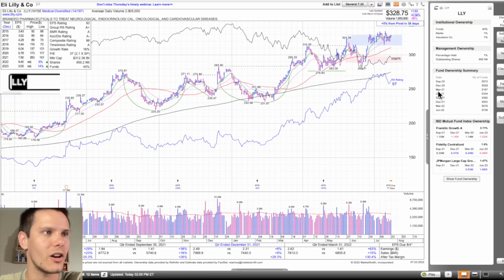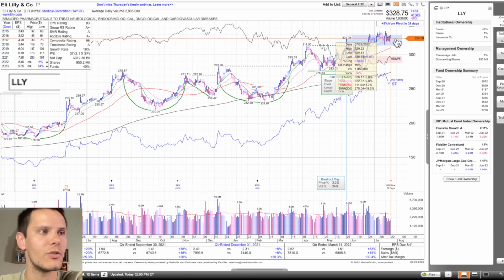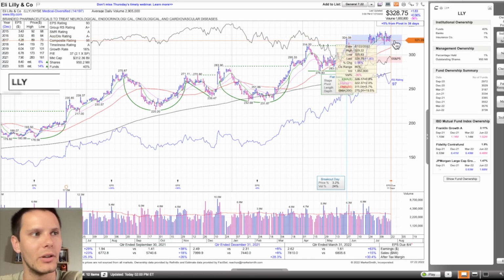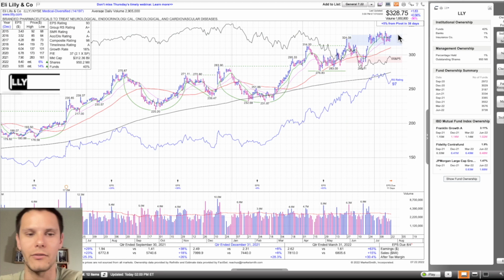Going back to the daily chart, what we're looking for as an entry point, if the market is weak on Monday or Tuesday earlier on in the week and we pull back into this 21 EMA, building a position around 320 and that 21 is possible. Otherwise, just breaking over 330 is what I'm looking at for LLY.